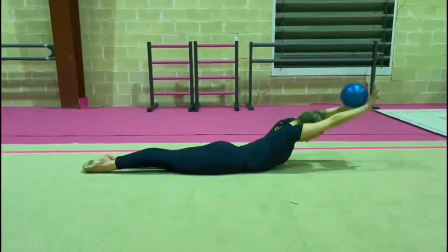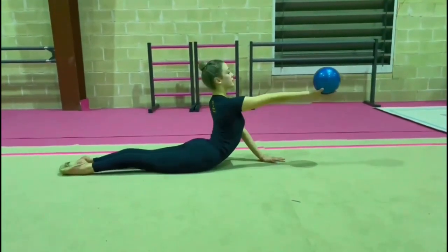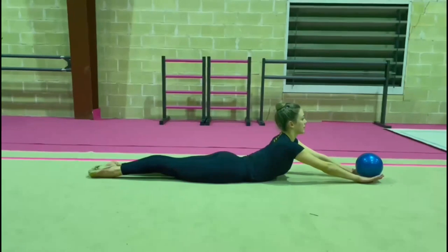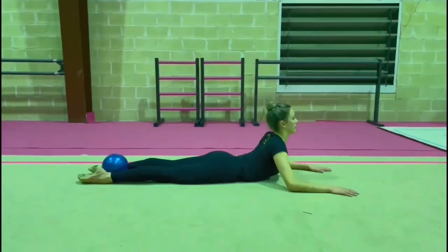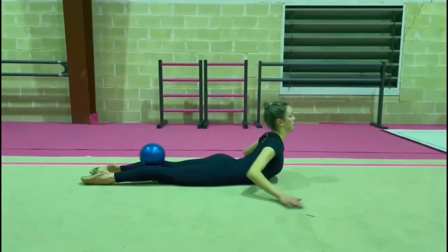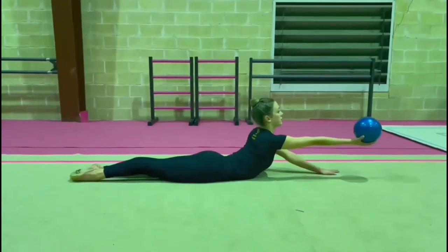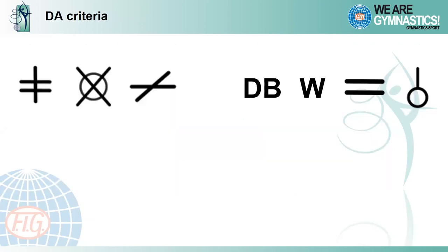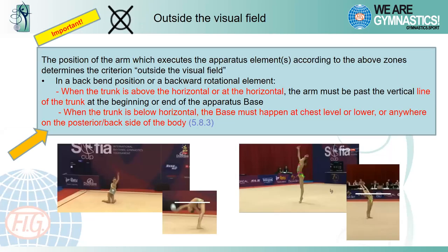This is one DA, one DA from one impulse. There is no stop to see the beginning of the small throw. Here there is a stop and small throw. You can see, one more time. So large roll plus small throw. So 2 DA, 0.4 plus 0.2, because it had marked the beginning and end. Those are the DA criteria.